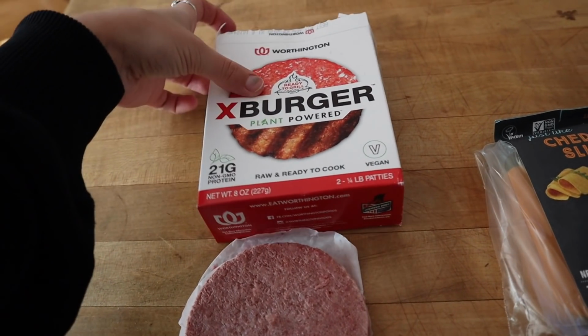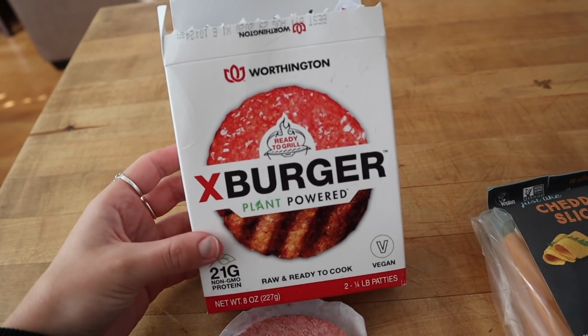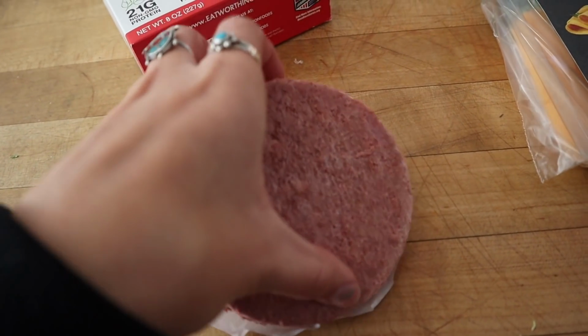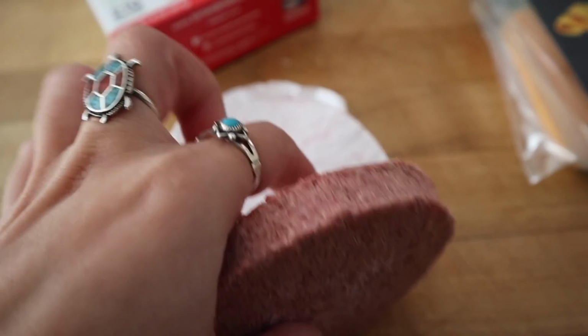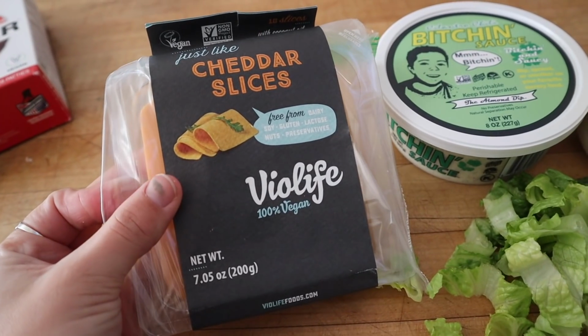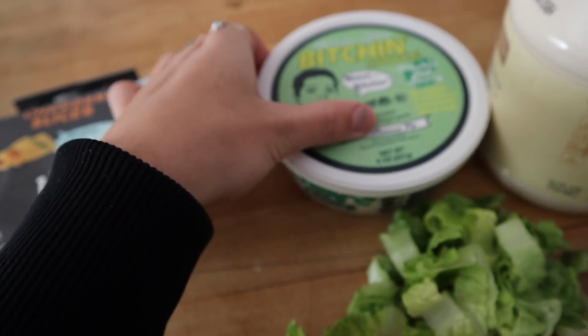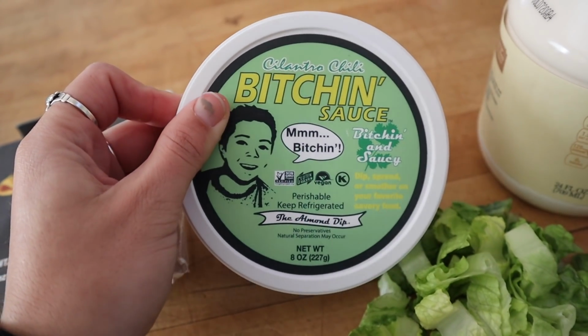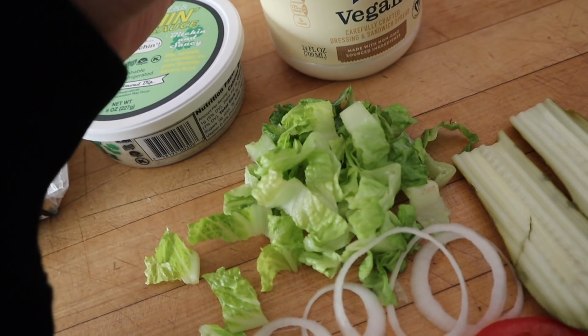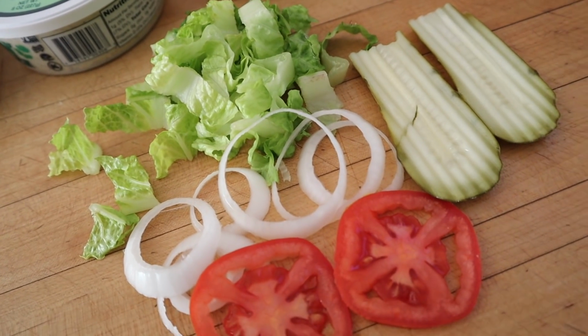So for lunch, I had these X burgers that I think are super good. They're really high in protein. This is what the patty looks like. So I just cooked that from frozen onto a pan, sprayed with a little bit of some spray oil. And then for toppings, I had some vegan cheese, some bitchin' sauce, the cilantro chili is my favorite flavor, some vegan mayonnaise, and then some lettuce, tomato, onion, and pickles.